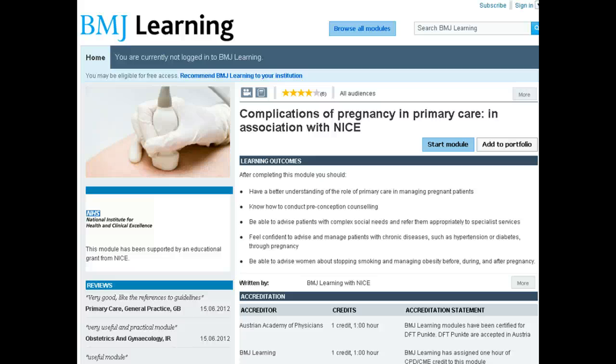NICE also produces an online self-learning tool in conjunction with the British Medical Journal for its guidance, and this is posted on the BMJ website free of charge. This is a screenshot of the learning module for complications in pregnancy in primary care. What this does is enable users to understand the role of NICE guidance in helping users put evidence into practice, how guidance is developed, and who is involved, by taking them through a menu electronically.